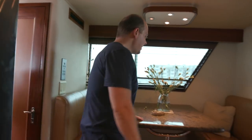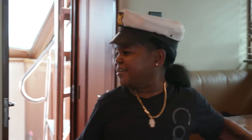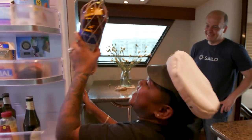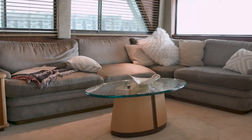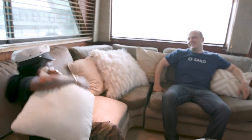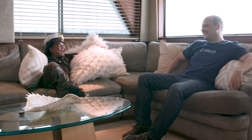All right, so this is where we have the little kitchen dining area where you can have your breakfast, lunch or dinner. You got your refrigerator here, your sink, your bar area. This is a really nice place to get things ready for the party. And this is where you have the living room. There's also a dining table here, lounge area with the couches and stuff where you can relax and enjoy the cruise.